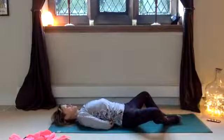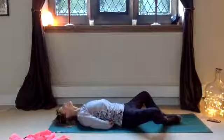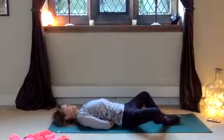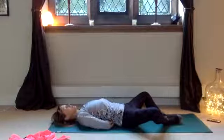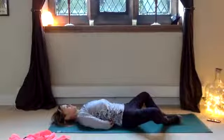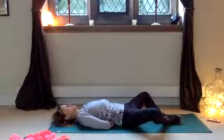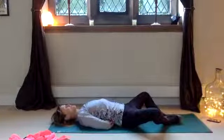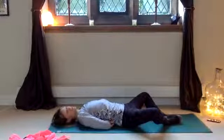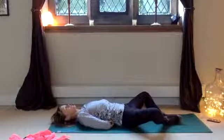Still try to keep your chin towards your chest. If the chin or the head's going back, this can be bad for the neck because you're compressing your neck. So if the head is going back, you might need a block underneath the back of your head. So this is stretching the chest, good for the shoulder blades, and it's also stretching your inner thigh and your outer hips. So this butterfly stretch is great to prevent sciatica.